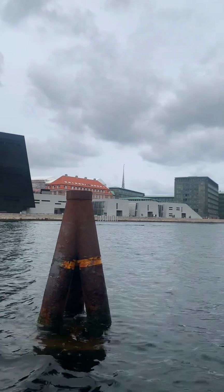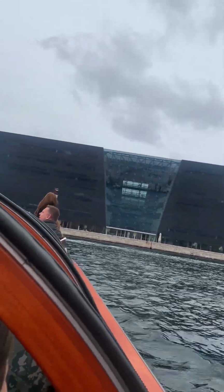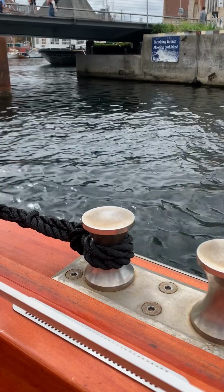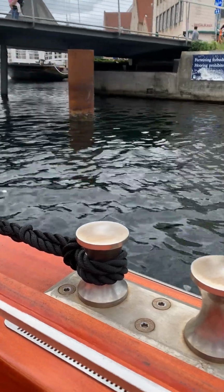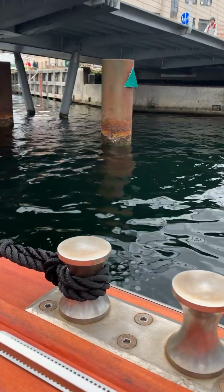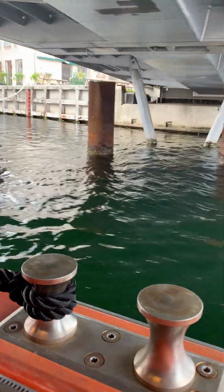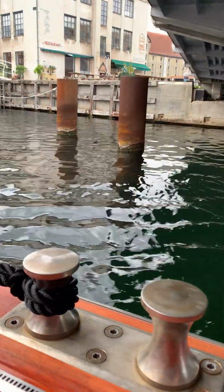In front of us here, we have the Black Diamond, an addition to the Royal Library that was built in 1999. That's why Christianshavn here looks like Amsterdam. Like in the real Amsterdam, people here live very close to the water, some even on the water on houseboats, so it's a quiet zone.